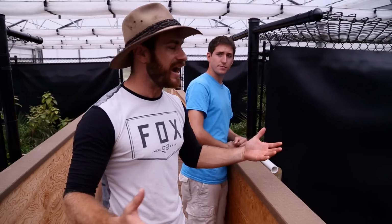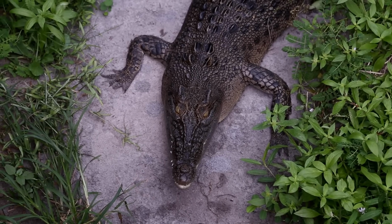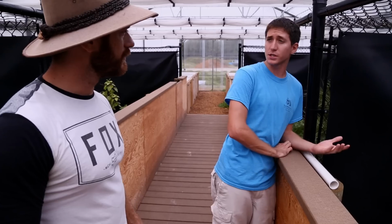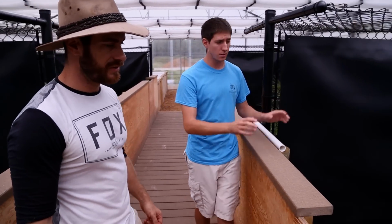I mean, so the greenhouse is basically a giant nursery. It really is, yeah. Wow. And also for individual animals, it's just like people. Sometimes they just don't get along with each other. Gotcha. So it's good to have a spot that they can go by themselves and be to themselves.